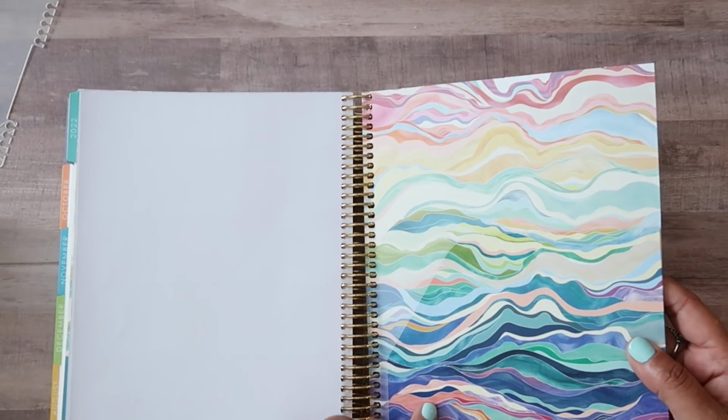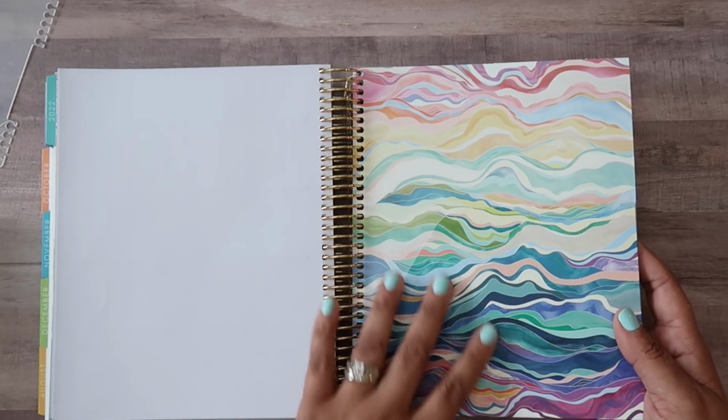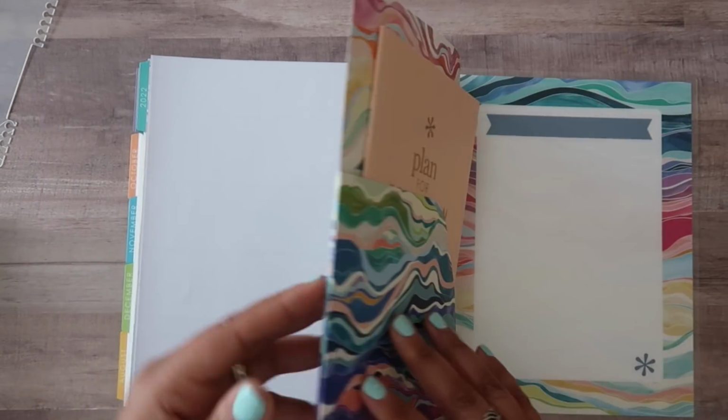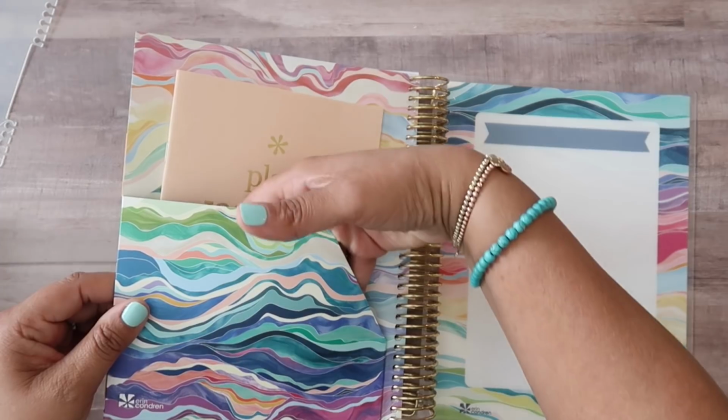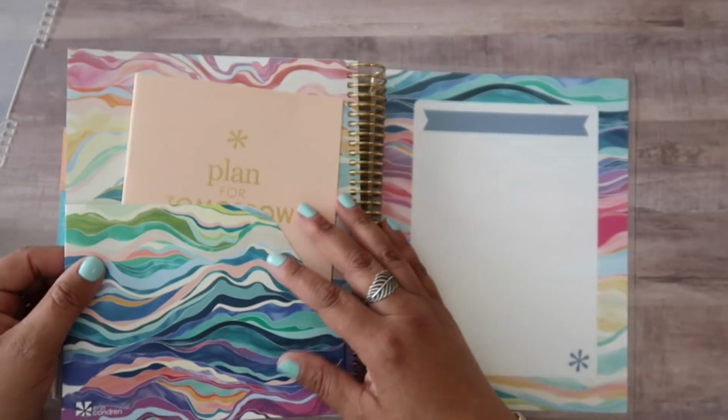And of course, last but certainly not least, you do get a 2-pocket folder in the back. So if you get colorful layers, this is what your pocket is going to look like. And it's a full pocket on both sides. That was a big change that they made last year, which I love that they kept.